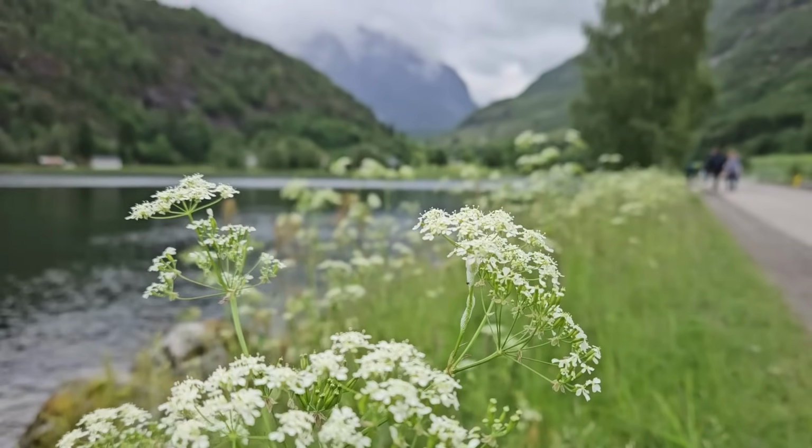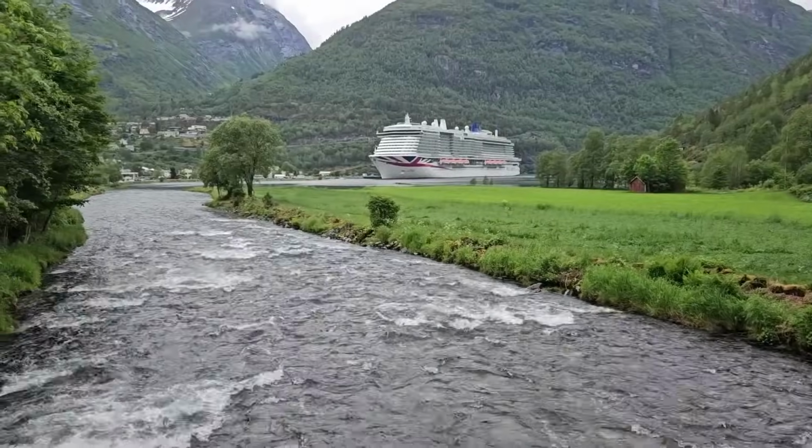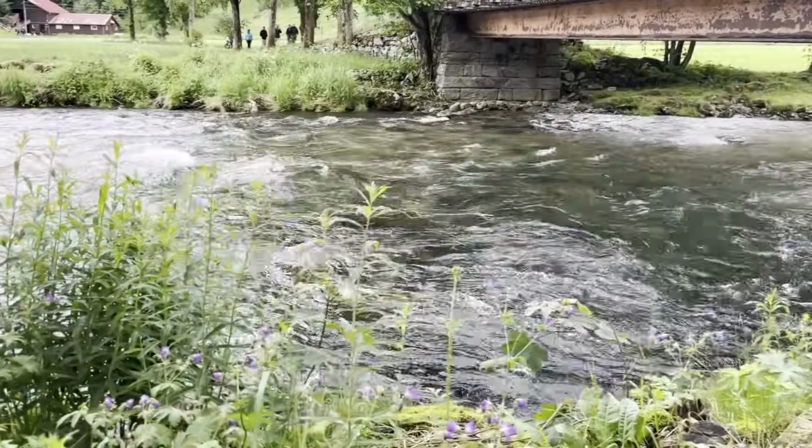It's really pretty. At least 300 people live in Hellesylt. So you can imagine what it's like when 5,000 cruise ship passengers all descend at the same time. It felt like it was a bit chaotic and mental right at the beginning, but everyone's spread out a little bit now, so it feels a little bit calmer.